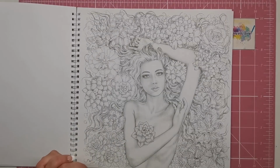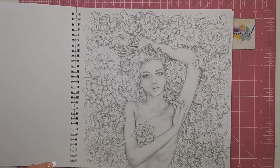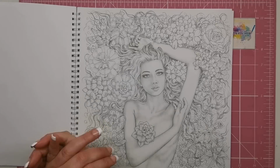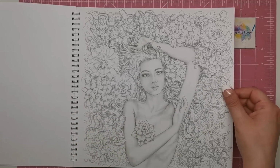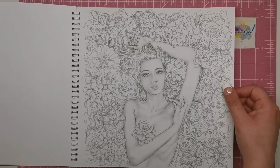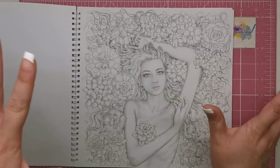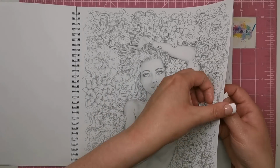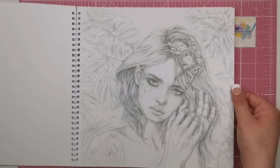Another gorgeous illustration. It's kind of like American Beauty. Remember that film where she's surrounded by petals? But this is succulents, which seem to be the rage at the moment, don't they? I've got a few cacti, but I've not got any succulents yet, but I absolutely love them. There's a lot of things you can do with succulents in terms of colouring, because there's so many different colours to them. They're not all green. Oftentimes you'll find pinks and oranges just flowing out of the green, and it's a really good opportunity for blending.